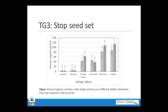Just a quick one on that. Is hay or silage better? Three of these say it is. One's better, three say the others. Yep, the other's better. The bottom line is it really doesn't matter as long as you do it right to stop viable seeds entering the seed bank. If you can do it with hay, and if the risks of getting a delayed cut aren't high, then hay can do it just as well as silage.